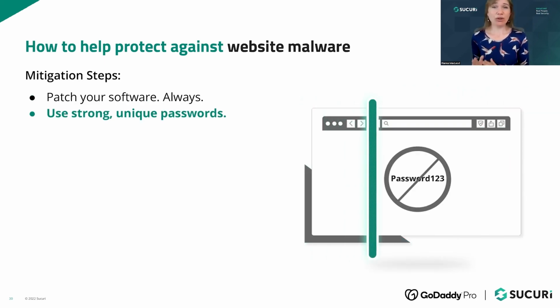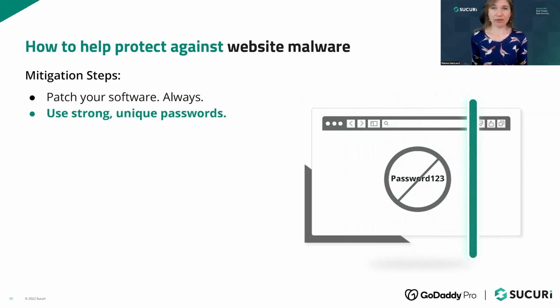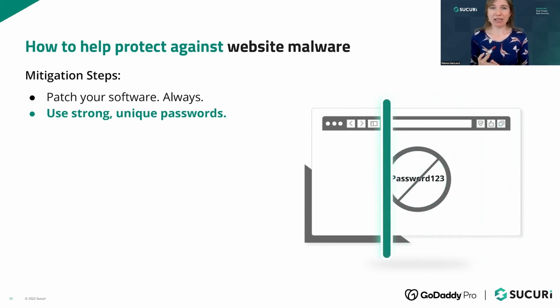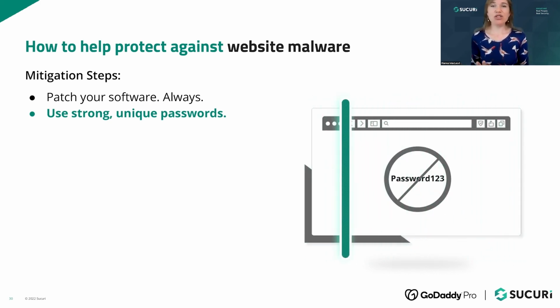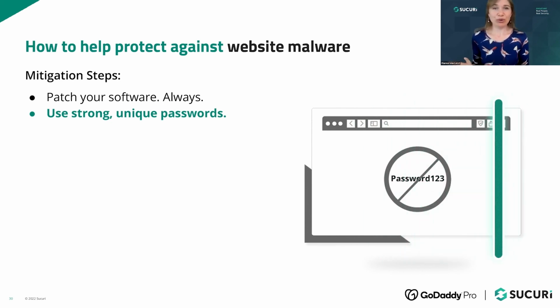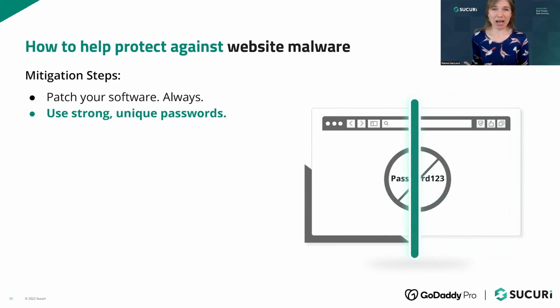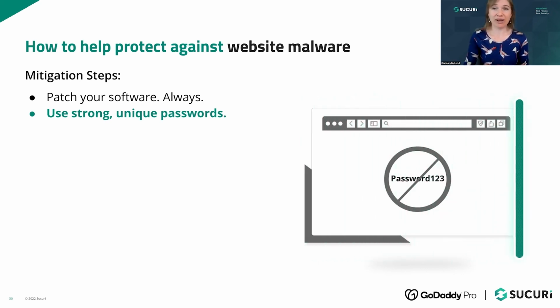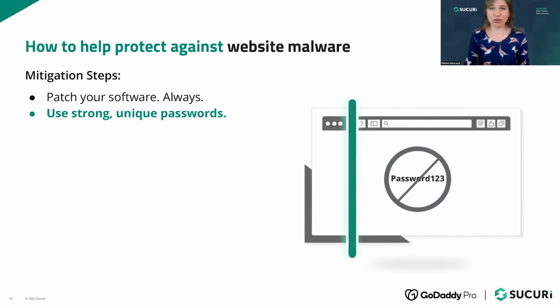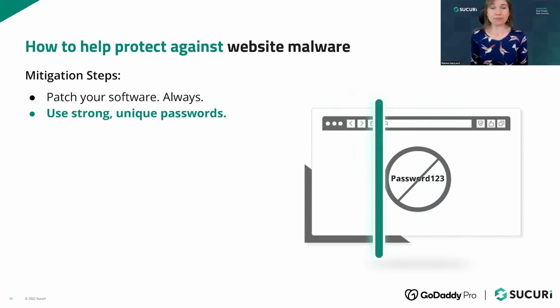Secondly, use strong, unique passwords for all of your accounts. That includes SFTP, database credentials, admin logins, you name it. It should be unique, unpredictable, and long. That means don't use password 123, don't reuse passwords for your accounts. You can try including combinations of special characters, numbers, upper and lowercase letters to improve entropy. Password managers can be useful to generate and securely store your passwords as well.